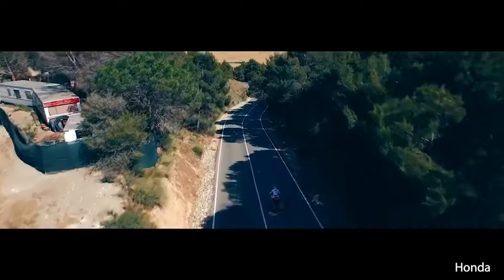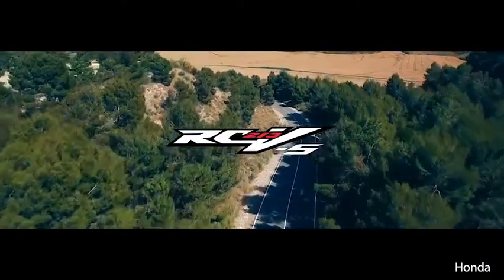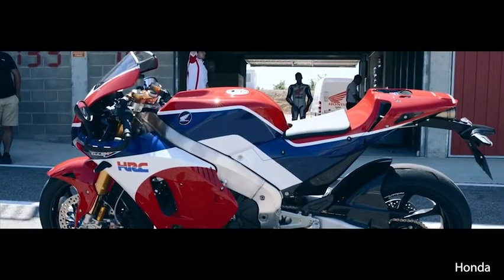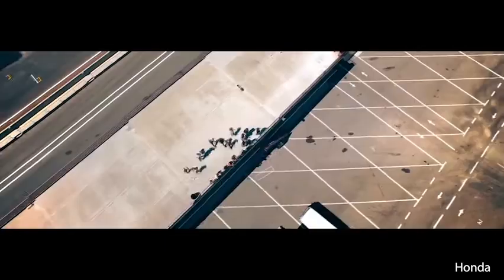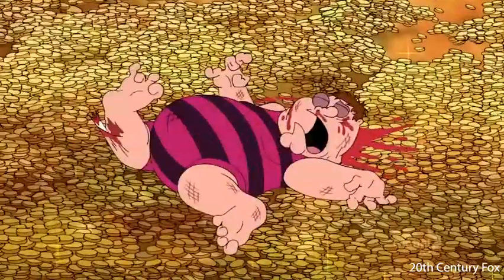In 2015, Honda released the limited edition RC213VS. Based on the MotoGP winning RC213V Racer, which continues Honda's lineage of a racing V4, the S suffix indicates it can be used on the road. It was limited to 300 units and priced at an astronomical €188,000, or about 314,000 New Zealand.